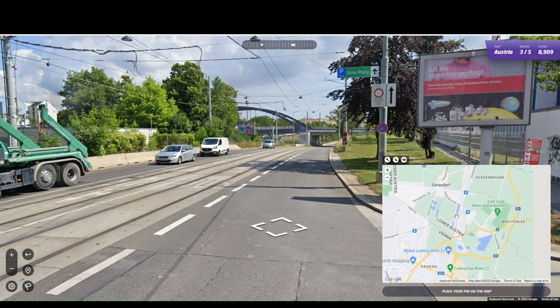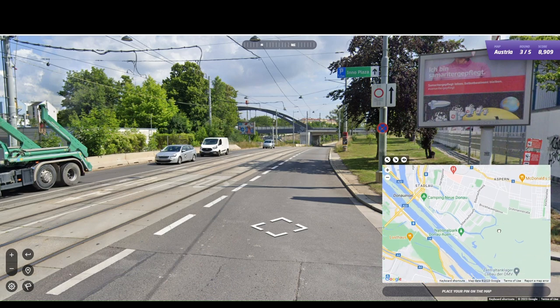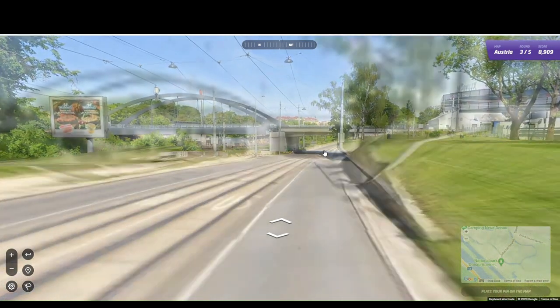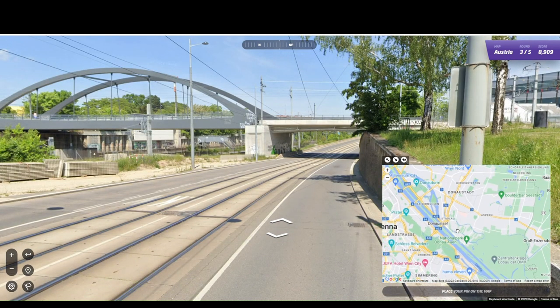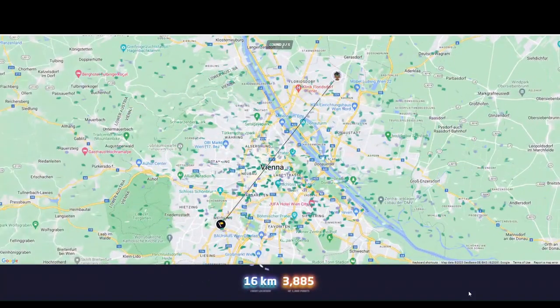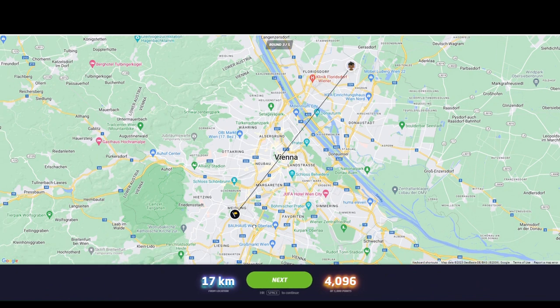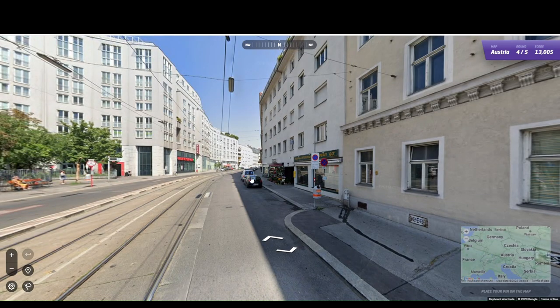Where the fuck is Leasing? Never heard of that before. So okay, walk on. Maybe it's something more obvious. That's the train going by. I don't know, let's go around here. Okay, it was the totally different side of Vienna, but at least it was Vienna, so not that bad. There is Leasing down there. Oh, for fuck's sake. Okay, doesn't matter now, let's go on.